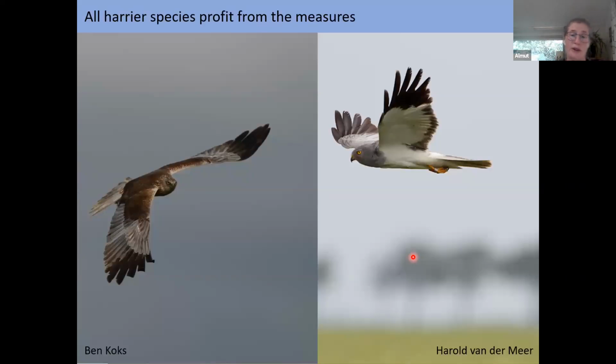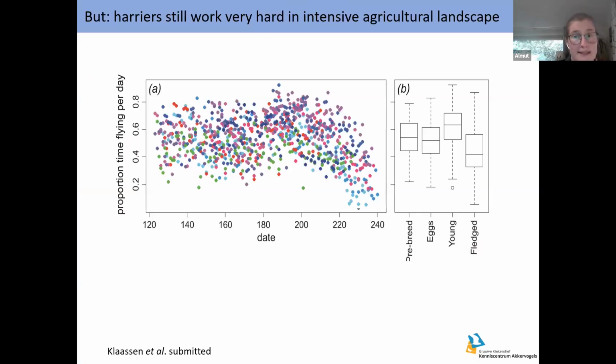And of course, not only Montagu's Harriers profit from these measures, but also hen Harriers and marsh Harriers that are breeding in the same area profit from these measurement schemes. But this sounds like a great success, which it is because the Harrier population increased, but still the Harriers have to work very hard in this intensified agricultural landscape.